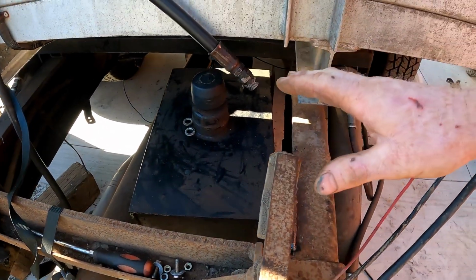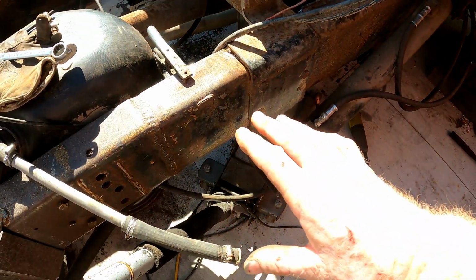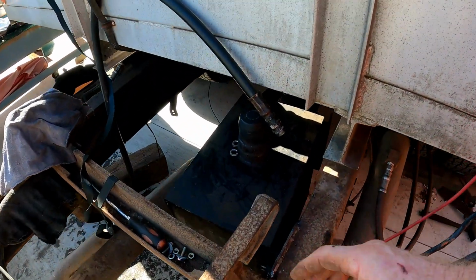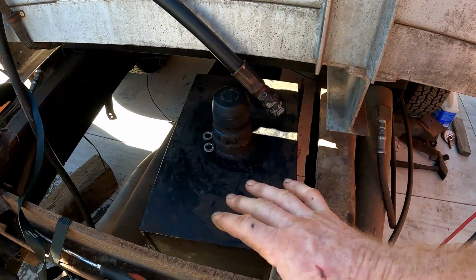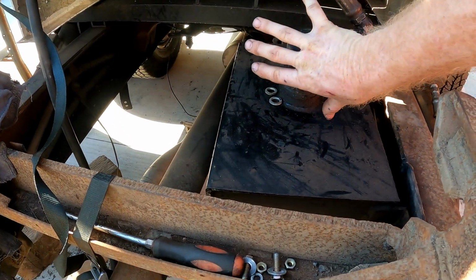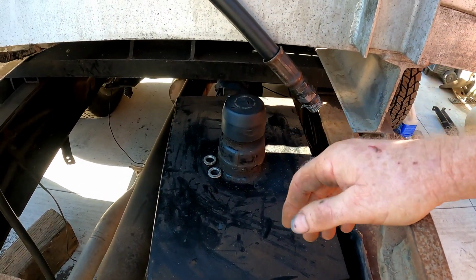Now, some of you are probably thinking, how are you going to fill it with the bed over it? When it was on here before, the bed sat over it as it is. You'd have to slide the bed back some to check it, which will still be the issue now. I'll slide the bed back to be able to check it. But if it's an emergency and I break a line and I got to put some fluid in it and I can't move the bed, I can still get up under here. It's a good 6 inches between the bed and the tank. This just screws off and I pour some oil in that way.